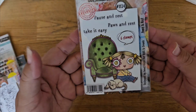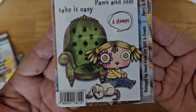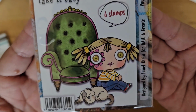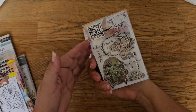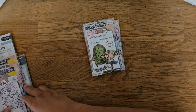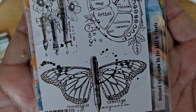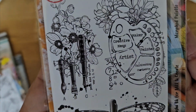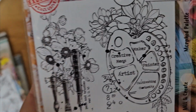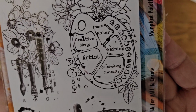Then we have Pause and Rest. And look at that chair. Is that chair not the cutest? And the little dog. And then she with her little heart lips. Oh, yeah. I just love them. This one's a little more artsy. Love the artsy ones. Look, that fountain pen in the middle of the butterfly. Then you got this one over here with the fountain nibs and the flowers. And then look at that paint palette with the flowers.